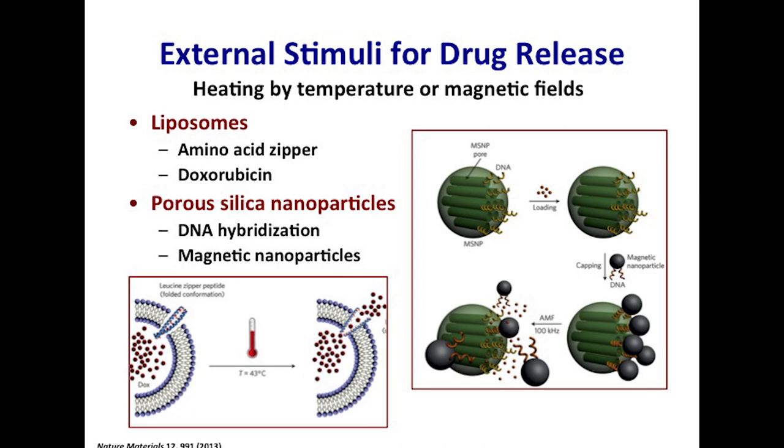Here are a couple of examples. I'll go through them very quickly, of nanoparticles that have been used in very interesting ways in order to deliver drug cargo. Here's a liposome. They've taken this amino acid zipper that reacts to increasing temperature so that they can release drug cargo inside of the liposome based upon an increase in temperature. Doxorubicin is the drug that's inside this nanoparticle.